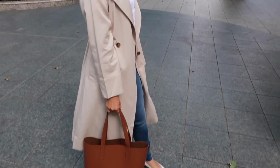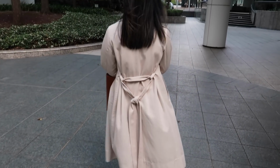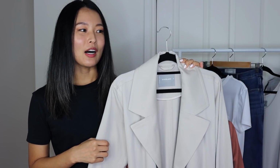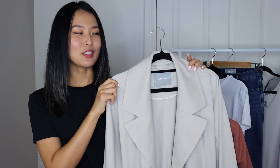And whenever I'm looking for an outerwear for the transitional times, I always opt for something that's a little bit more breathable. So I prefer ones that are a little bit loosely fitting, so when you have it on, it doesn't feel like you are rugged up too much. And this oatmeal color is just absolutely perfect for the springtime.